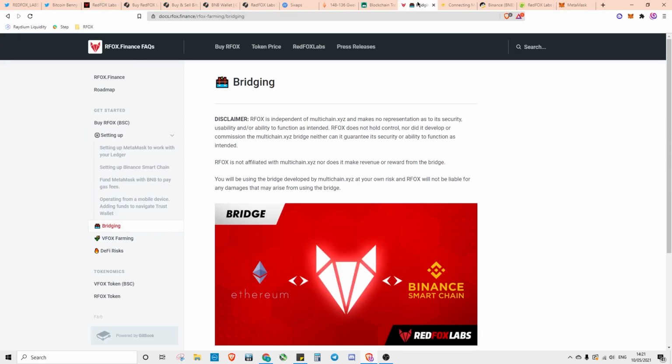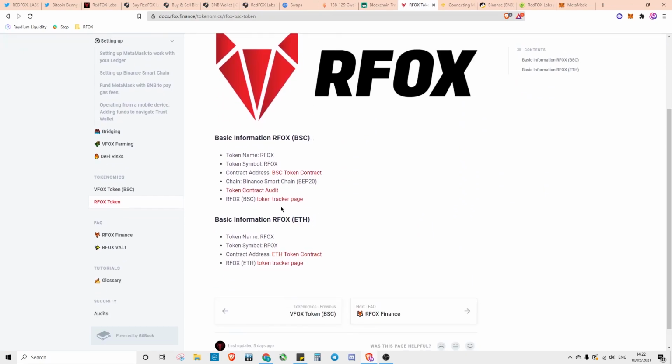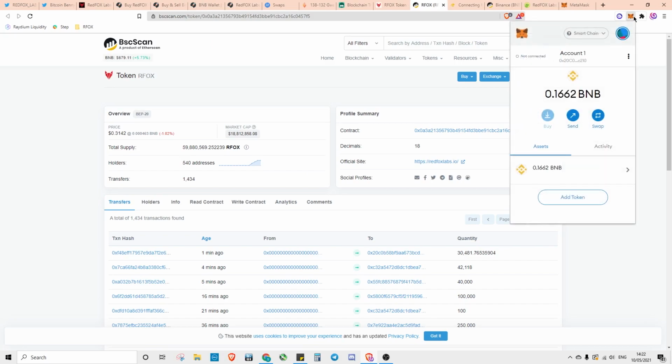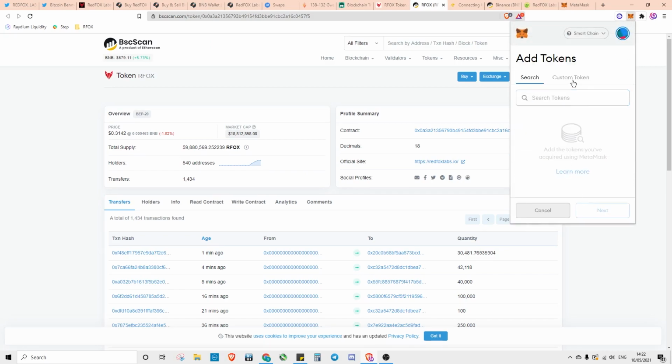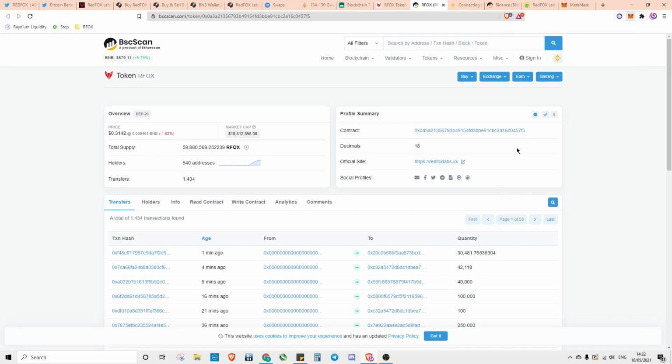One of the first things we should do is add the token for RFOX. We can find it very simply by clicking on the RFOX token on RFOX's website and clicking on the RFOX BSC token track page. We just copy that address there, jump in here, and add token. And you can see that our RFOX has made it across.